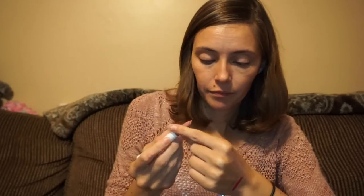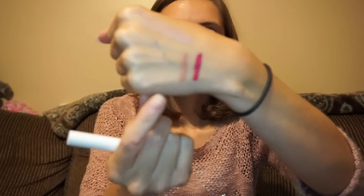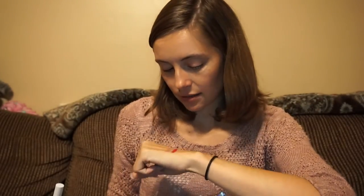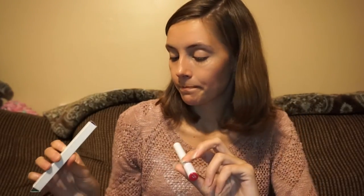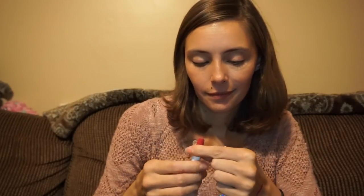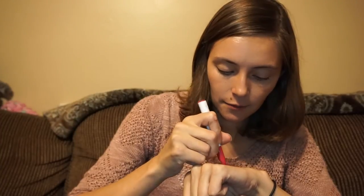There we go. It's like a taupey mauve almost. It's very different, but I like it. And last, I Heart This. And that is also a matte. Oh, I like the color. This color looks very similar to, is it Oh Snap? No. This color looks very similar to Poppin', but it's just a matte. It's not the Matte X formula.